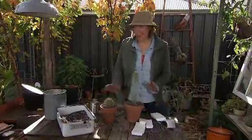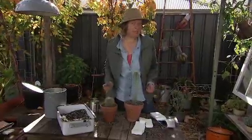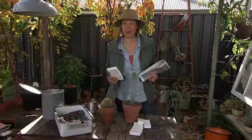Well, cacti are not fussy plants. You might only have to do this every 2, 3 or 4 years, or just when you want to put them in a prettier pot. But when you do, don't forget your high-tech toolkit, some newspaper and some polystyrene.